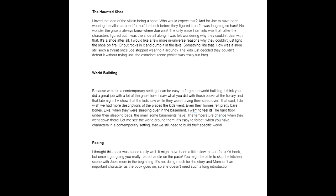That said, I do wish we had more descriptions of the places the kids went. Even their homes felt pretty bare bones. Like when they were sleeping over in the basement, I want to feel it. I want the hard floor under their sleeping bags, the smell some basements have, the temperature change when they went down there. Let me see the world around them. It's easy to forget when you have characters in a contemporary setting that you still need to build their specific world.